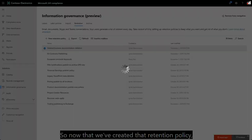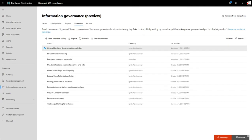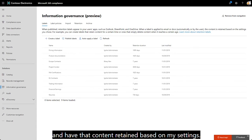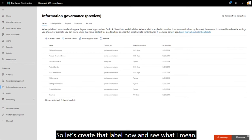So now that we've created a retention policy, how do we get to the next step? How do we do automation at scale? Next up, we're going to look at retention labels and the ability to apply those labels to emails and documents, and have the content retained based on my settings. This is incredibly powerful, so let's create that label now and see what I mean.